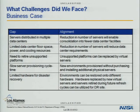So here are some of the gaps that we found in a physical environment. Number one, servers distributed in multiple data centers. We had a fair number of data centers on campus, and we needed an effective way to reduce our footprint from a data center perspective. By reducing the number of servers that we require on our facility, we can enable consolidation and reduce the number of data centers required on campus.